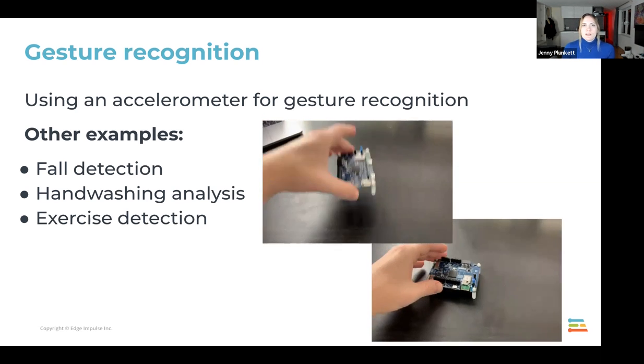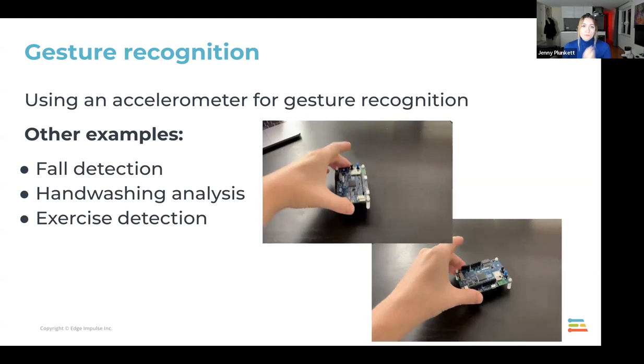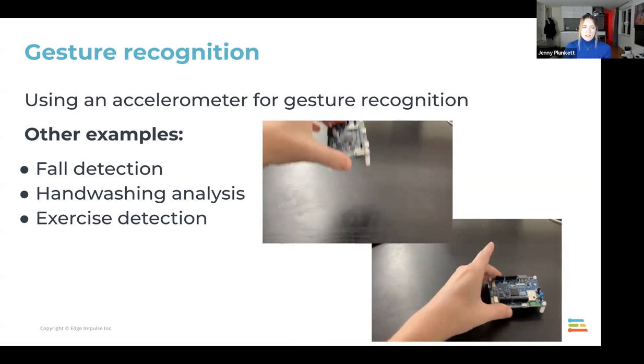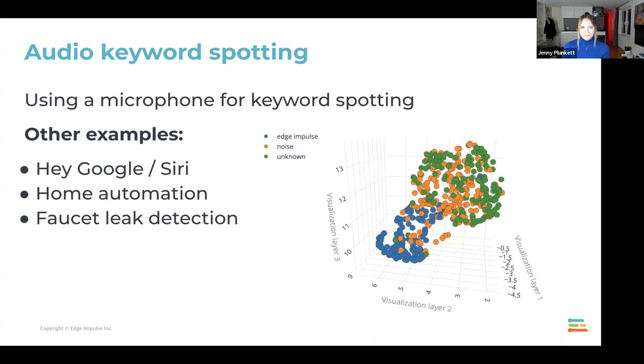You can also do things like exercise detection. I could put an accelerometer with a microcontroller in my shoe and determine when I'm doing various exercises like push-ups or jumping jacks or other exercises.